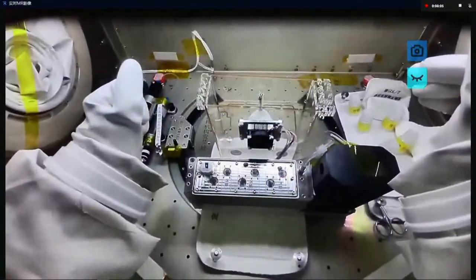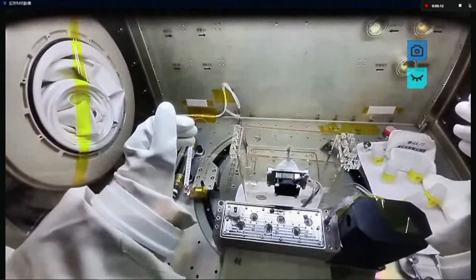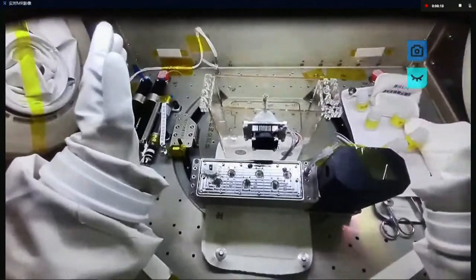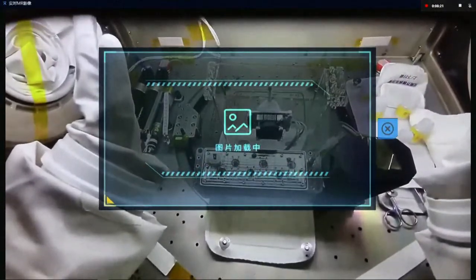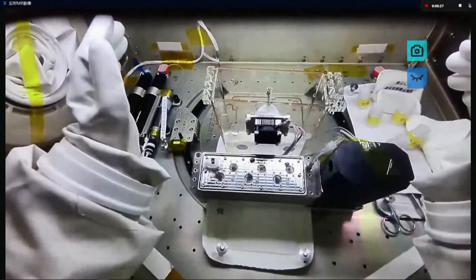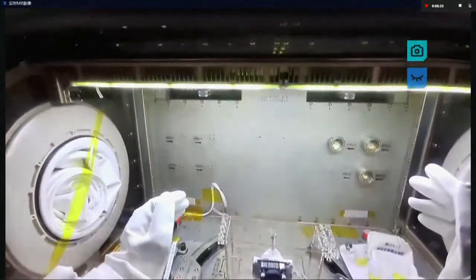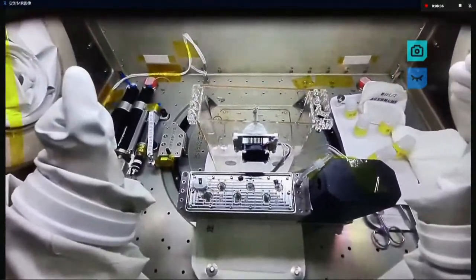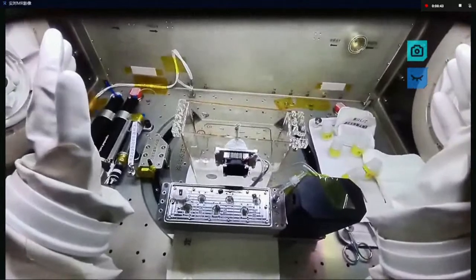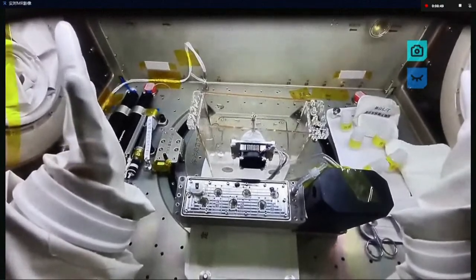So first, let me take a photo. Take a picture. Take a picture and send the picture. Display the screen. Display the guide.